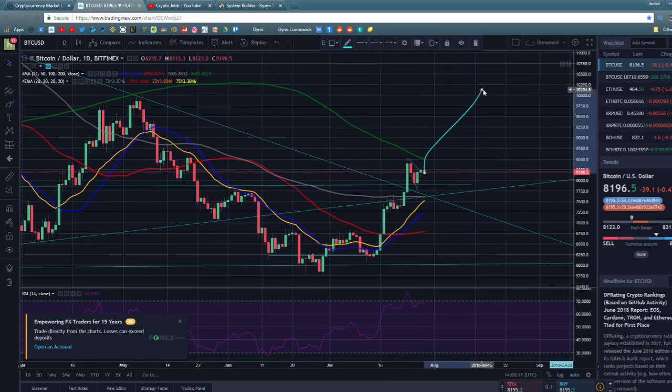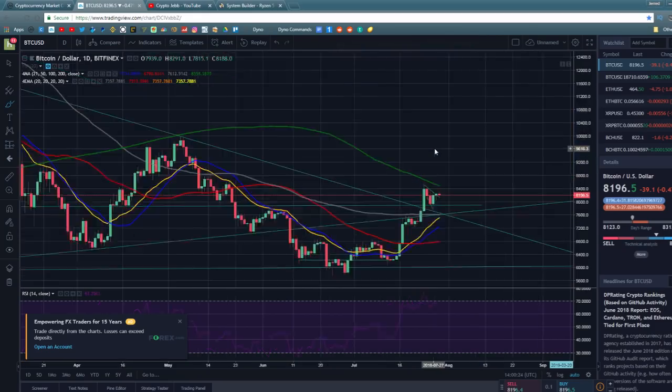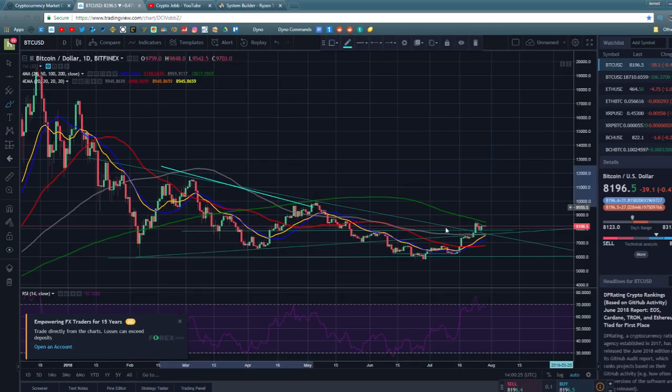And if we breach that, I think based on this moving average and another one I'm going to show you later on in the video, Bitcoin is going to be entering a full-scale bull run. I think it's already started, though, because we've broken this long-term downtrend. Now let me go ahead and show you why this is such an important moving average.